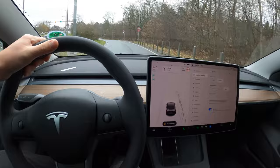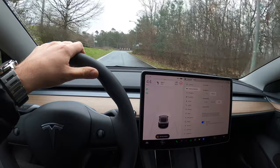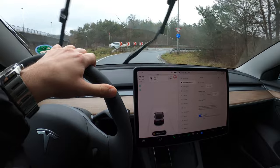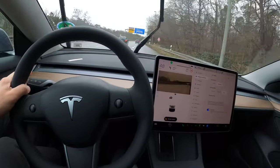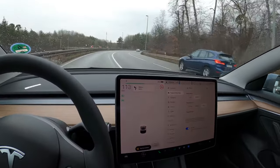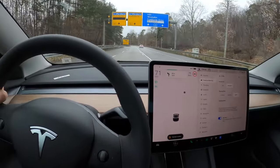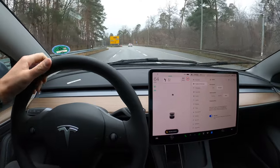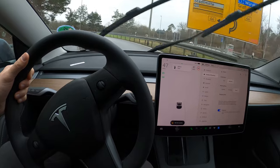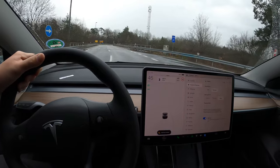I can only imagine how it feels in a Tesla Model S Plaid, 1000 horsepower, if this feels like this. Of course, doing this kind of stuff will just lose a lot of energy.